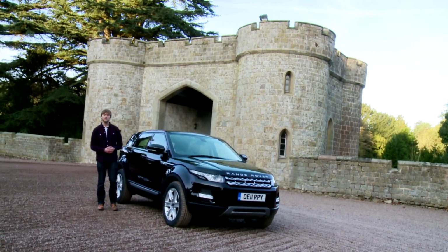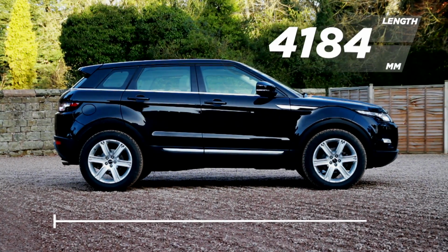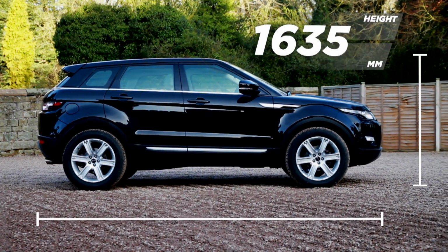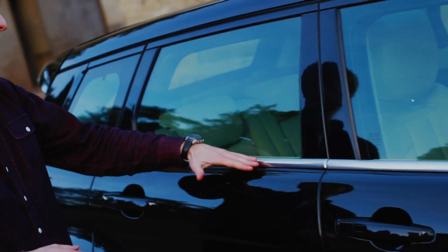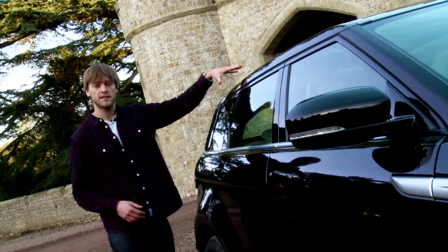The Range Rover Evoque is smaller and lower than both the Audi Q5 and BMW X3, but it's the only one of the three with real wow factor. The designers of Land Rover have created one of the most instantly recognisable silhouettes, but I also love this rising belt line and the appearance of this floating roof that can be spec'd in a variety of colours.